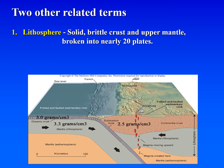Now, when I say brittle, what do I mean by brittle? I know it's a term you've all heard. It's not the easiest term in the world to define, is it? So, if I whack one of those rocks over on the side with a rock hammer, if I hit it hard enough, what would it do? It would break. It would break brittly. That's what brittle means, is to break.